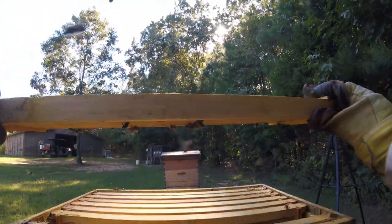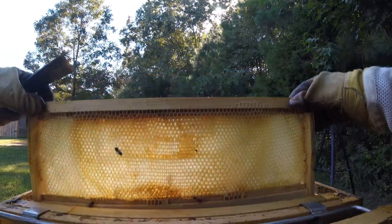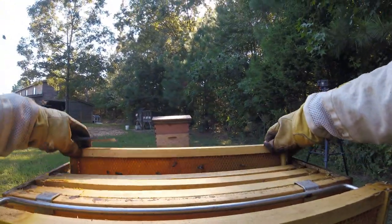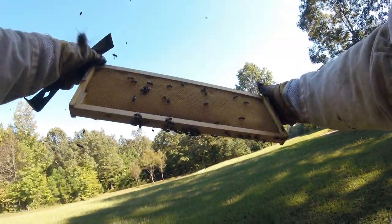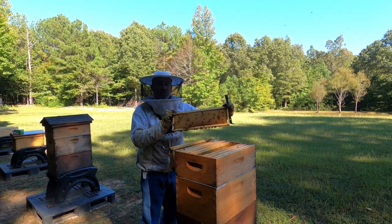All right. They've got a little bit of nectar brought in there. Everything's being drawn out. So they get towards the centers where you start seeing it all built up first. Y'all can see the light there. There is nectar in this one. That side there is really full of nectar.